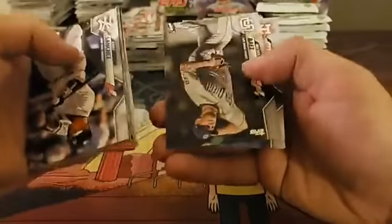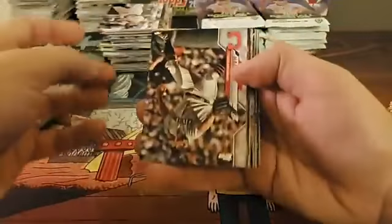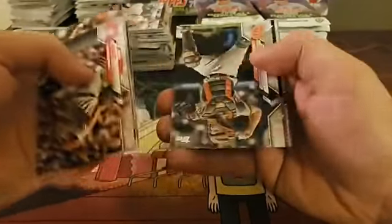Mussina Orioles. I don't even know how much it would go for. I highly doubt there's any comps. Out of 10. All right, man, that sounds good. I'll see what I can find and I'll get up with you.